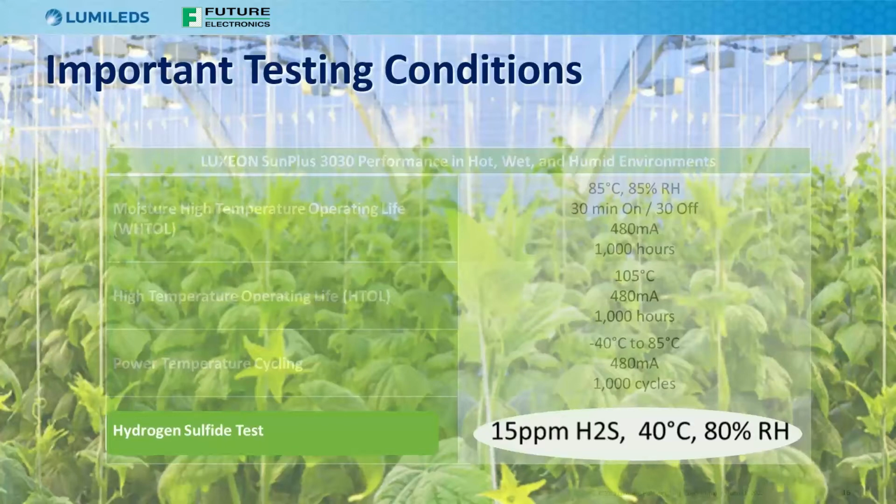Some competitors can pass the hydrogen sulfide testing at a lower temperature, say 25 degrees C. But when we increase the temperature to 40 degrees C, some of the competitor LEDs will fail. So don't just look at the general information. Please look in detail at the testing conditions. It will tell you whether the LED is really robust enough for the long term.